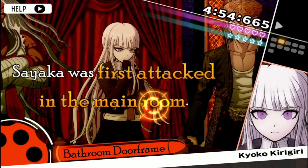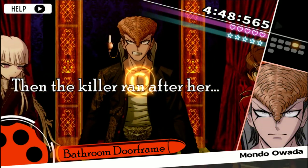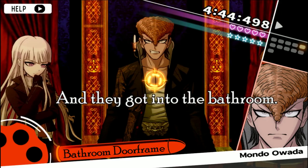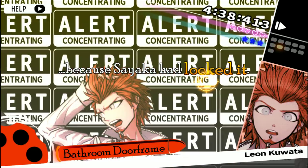The incident took place in Makoto's room. Sayaka was first attacked in the main room. She then fled into the bathroom. Then the killer ran after her. And they got into the bathroom. At that point, the killer had to try and bust down the door. Because Sayaka had locked it. No.